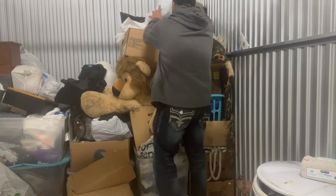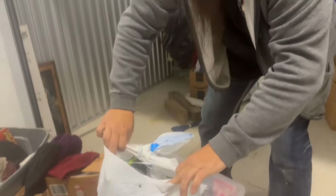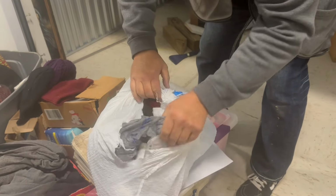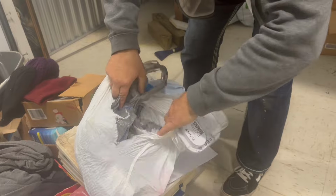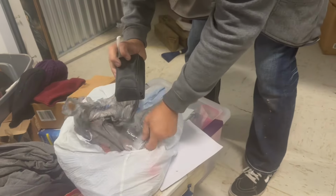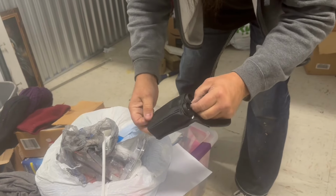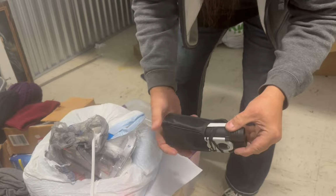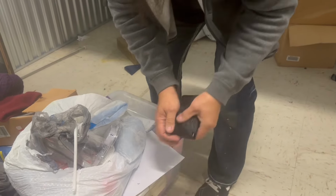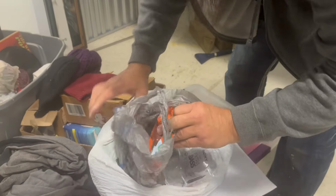Okay, let's see what we got. Oh, gosh, I think this is going to be food. Let's see what we got here. Nope, it's not food. What do we got? We got empty boxes. We got some spray. Oh, what's this? Oh, hey, look, little binoculars. Those are cool. All right, little camping binoculars. Get those back in there. Those are one of the best things we found. Oh, no, wait, this is the best thing we found.